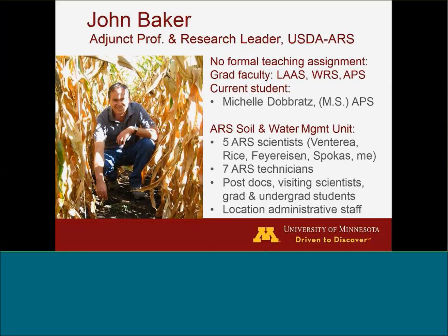As part of my job, I supervise the entire research unit, which is 5 faculty level scientists, currently 7 technicians, and a number of postdocs, visiting scientists, grads, and undergrad students. Also, I'm the location coordinator, so I supervise an admin staff of 3 permanent people who handle all the purchasing and personnel paperwork for both our unit and the plant science research unit, the cereal disease lab, and the ARS unit out in Morris.